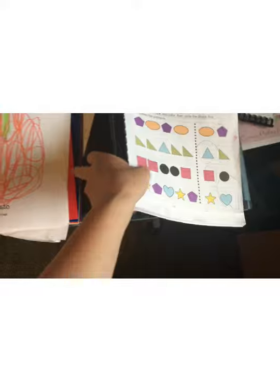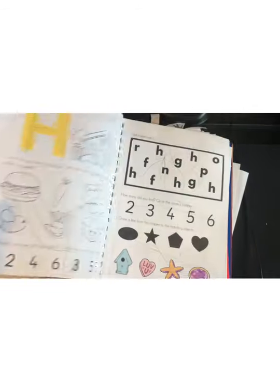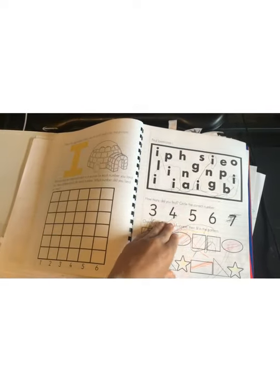So I figured I'd show you quickly through part of the preschool journal. I believe she's come out with a kindergarten journal now. I'm not sure if we're going to use that or not. Here's through the preschool journal.